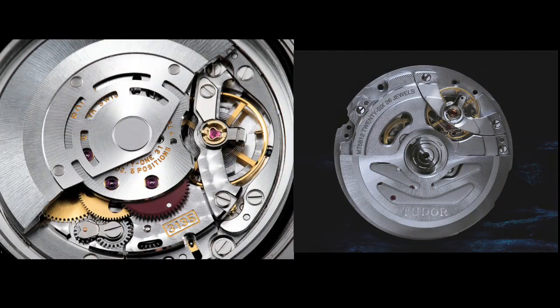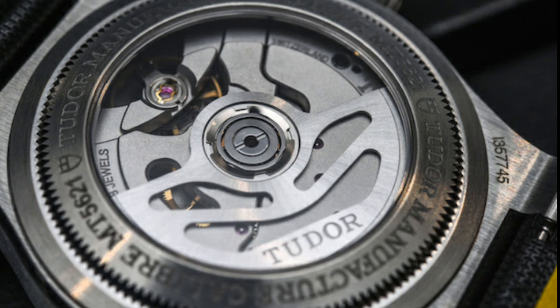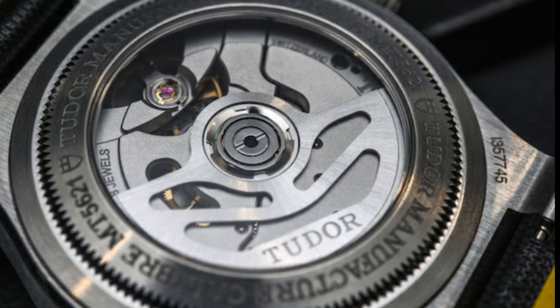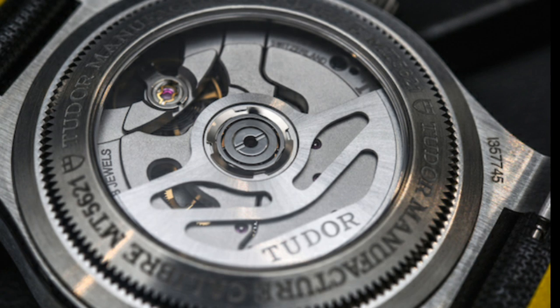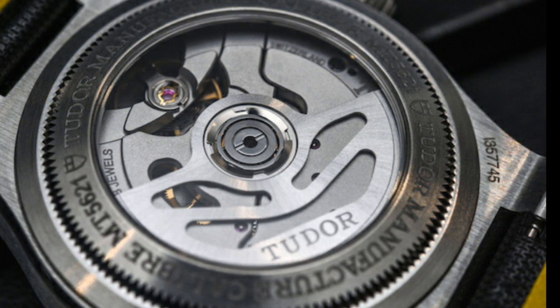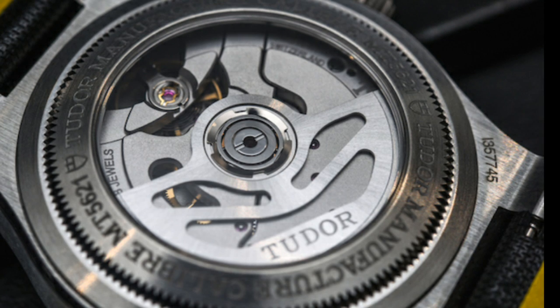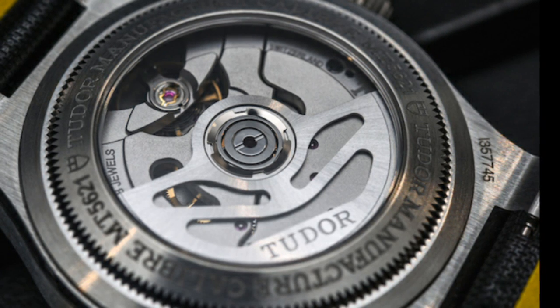But it's quite interesting, actually. The Tudor movements tend to be better finished than the Rolex movements, simply because Tudor tend to go for open case backs rather than the closed ones that Rolex have. Okay, yeah, that's very interesting. Yes, I mean, it does make one ask why one pays so much for Rolex. Obviously, there are other qualities to Rolexes, but I think this is definitely a sore point within the group.